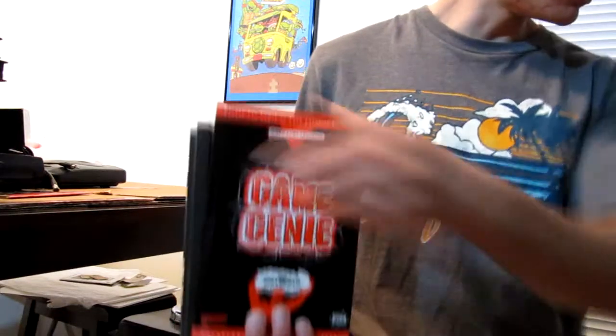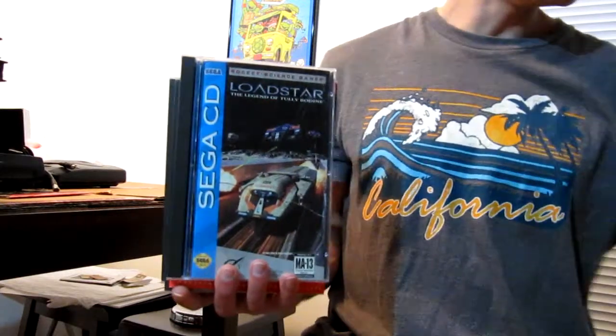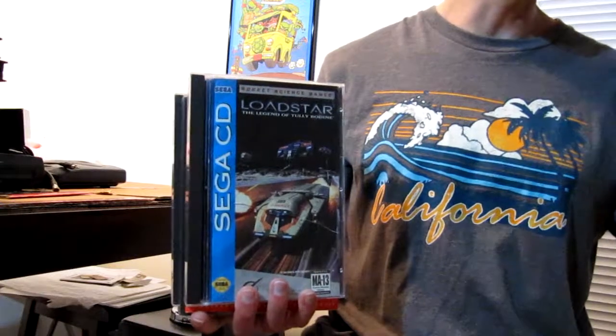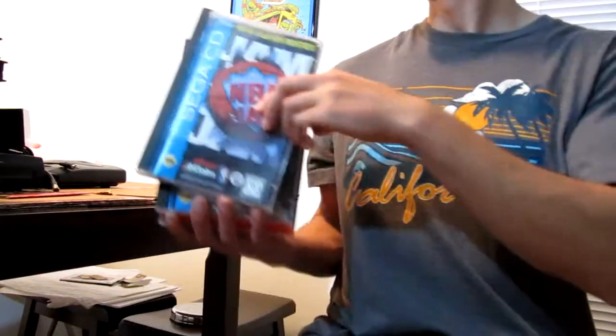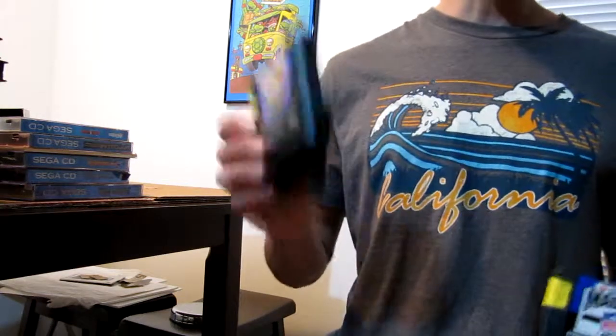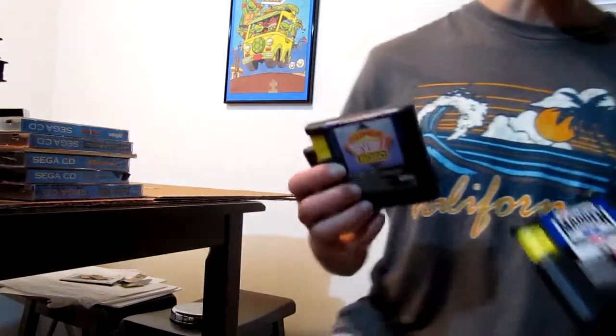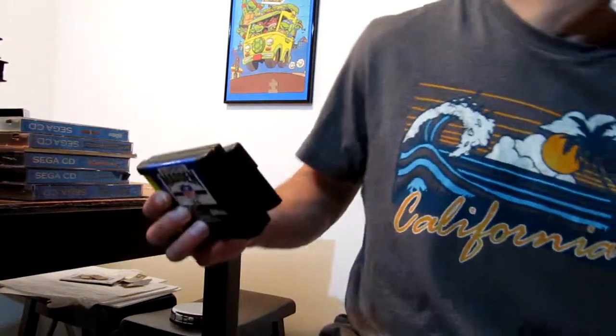The Game Genie manual. I don't know if I'm gonna put that there. Lodestar, Legend of Tully Bodine. I have to be careful with this one because it's kind of broken, one of the hinges. NBA Jam. So that's sweet. Here are the loose carts. We got Menacer, no gun. Super Baseball 2020, which I believe is an SNK game, right? I think it was on the Neo Geo and the arcades as well. Here's that cart from Madden 94, so you can pop that in the case.